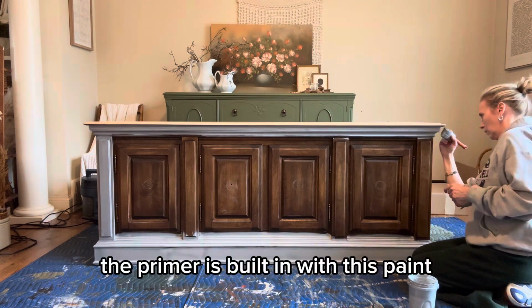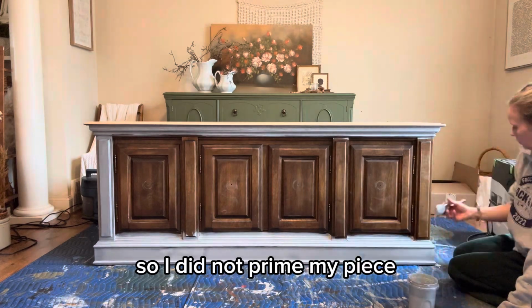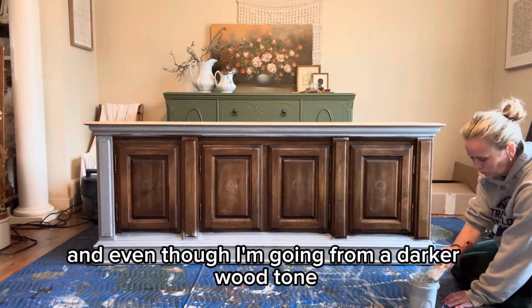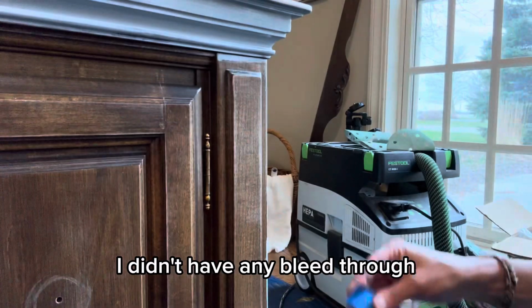The primer is built in with this paint, so I did not prime my piece. The coverage is excellent, and even though I'm going from a darker wood tone to kind of a lighter color, I didn't have any bleed through.